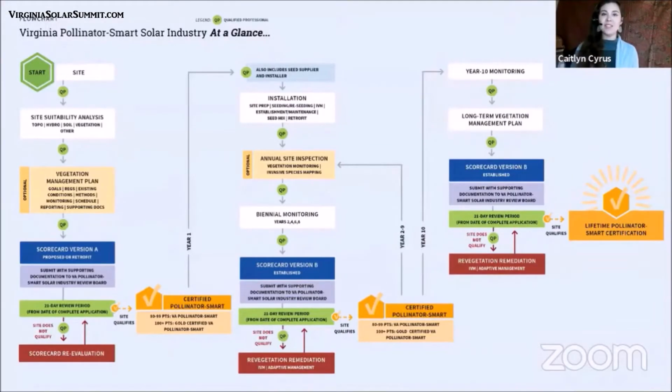So the rest of this presentation is essentially a speed round of the products we've developed, and there's so much information that we've come up with that I just can't possibly go through it all and do it justice. So if you have questions, I just highly recommend that you look at the website, which is, again, pollinatorsmartva.com, and just start reading through the materials.